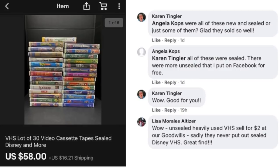And there's some conversation on her post that says, Karen Tingler says, were all of these new and sealed or just some of them? Glad they sold so well. And Angela said, all of these were sealed. There were more unsealed that I put on Facebook for free. And then Lisa says, wow, unsealed, heavily used VHS for $2 at our Goodwill. Sadly, they never put out sealed Disney VHS. Great find.